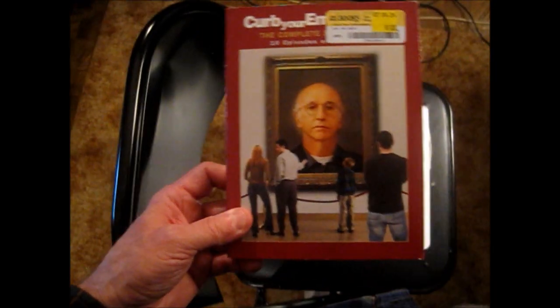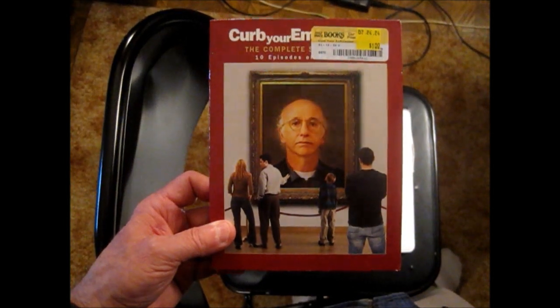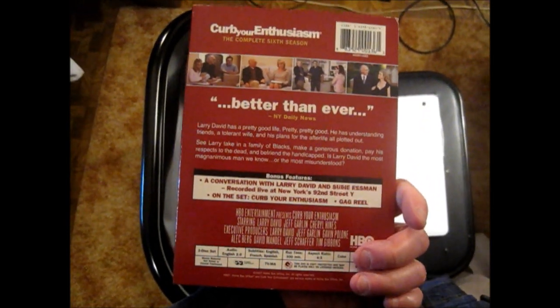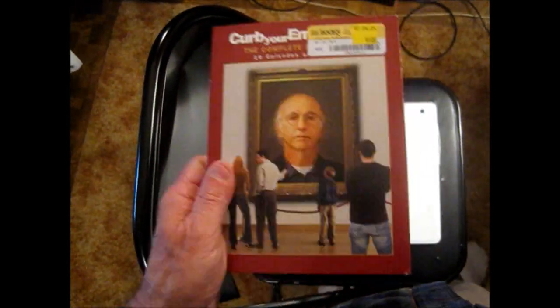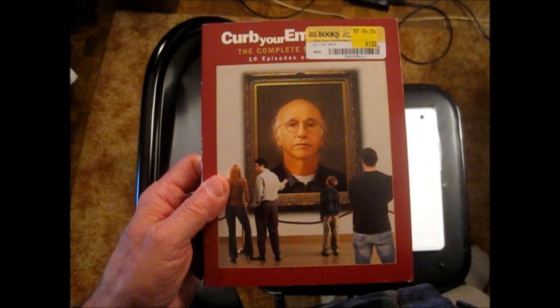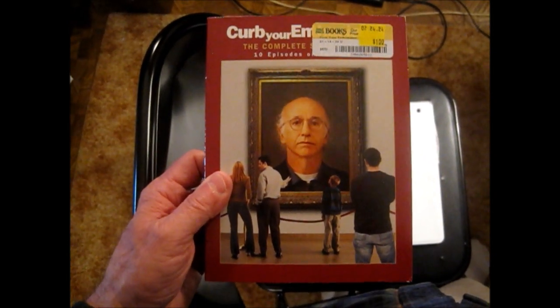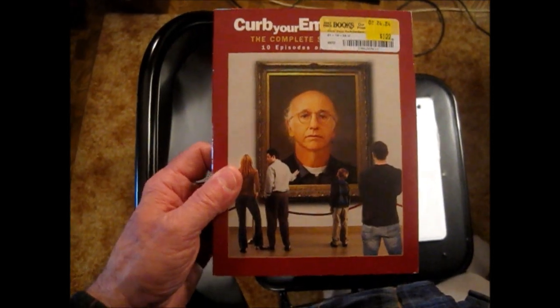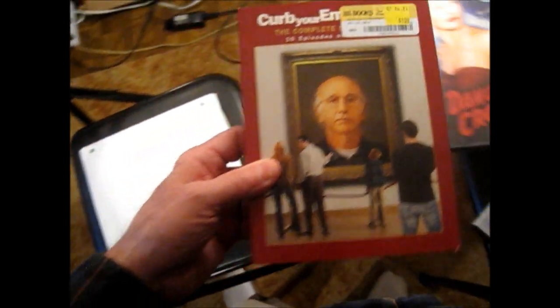We got Curb Your Enthusiasm season 6, Larry David, 10 episodes on 2 discs, $1. Couldn't really pass that up. I haven't watched enough of these shows, but I'd like to have them around in case I do want to kind of get into this. I'm a big Seinfeld fan, so I never really got into this show, although I have seen episodes of it, and it is funny. But, you know, there aren't that many hours in the day. I couldn't pass this up for $1.